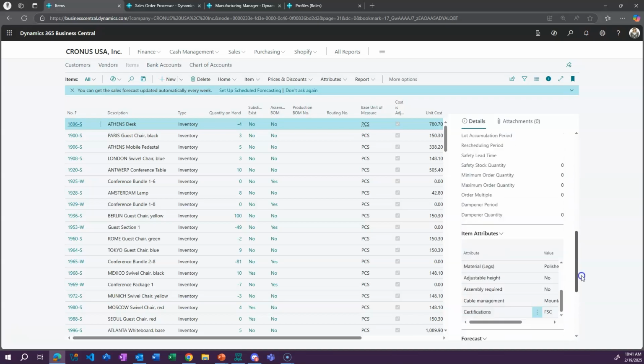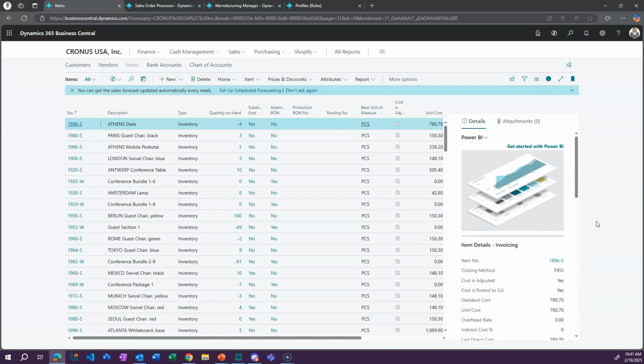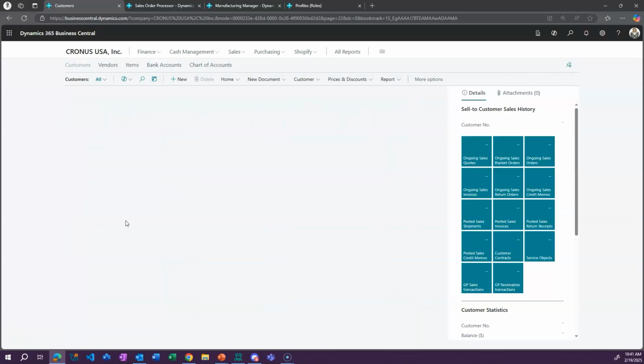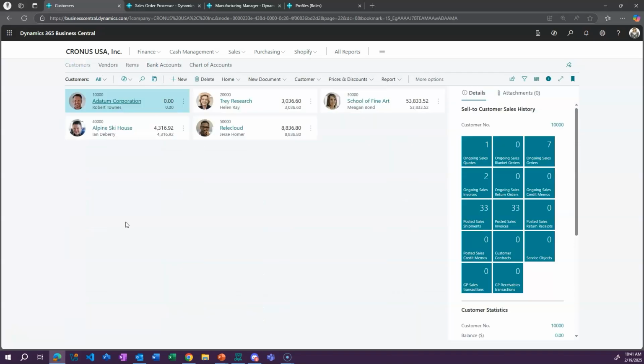They can have all kinds of data in them, and they can be modified either by developers, or you can personalize them in some cases and add and remove details. The list page shows me a list of all of the entries that relate to whatever the list is. So in this case, it's a list of items. If I were to choose customers, it would be a list of customers. If I choose sales quotes, it's a list of sales quotes.